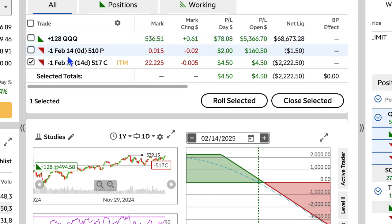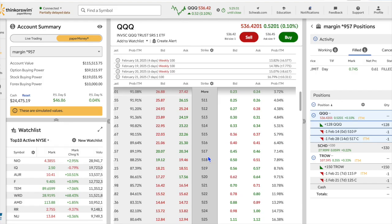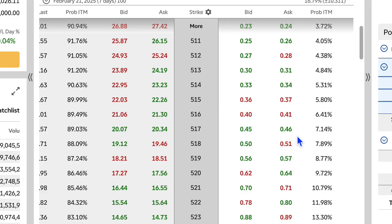And now let's look at rolling the $510 put out 1 week and raising the strike price a little bit to try to generate a credit. I never like to roll my put strike out higher than my call, so I'm going to keep the same strike for my put and my call. And the call will be pretty deep in the money, but the put is still pretty far out of the money. With a strike price of 517, I can generate about $45.